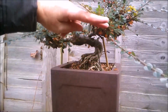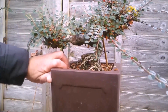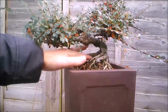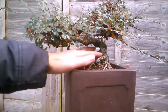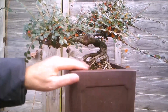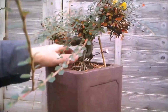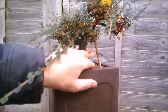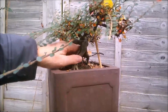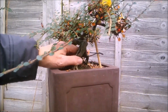Okay, so here's a more close-up look at the exposed roots, which I quite like. Wasn't the original plan, but it kind of developed. I quite like these exposed roots, but I'm hoping that now that the tree is formed up in the pot, I can remove this piece of wire and this stick that were holding the tree up, because it didn't want to stay upright on its own.